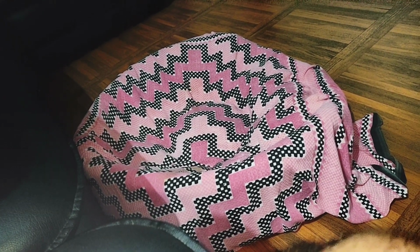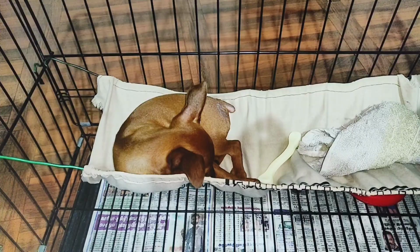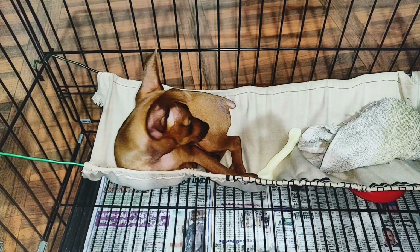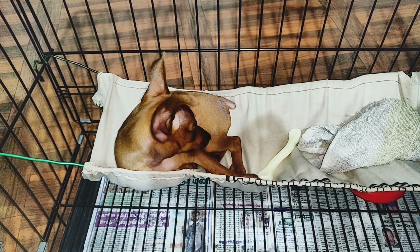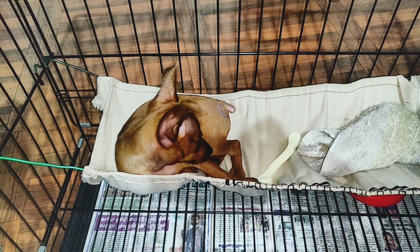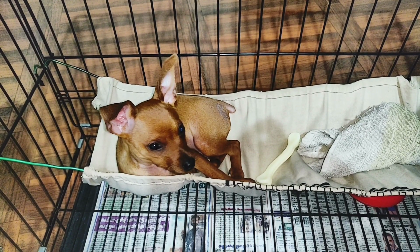I try waking up Mike, but he doesn't even respond to me. He is so lazy. After waking up, he doesn't want to stay inside the cage. He wants to come out.